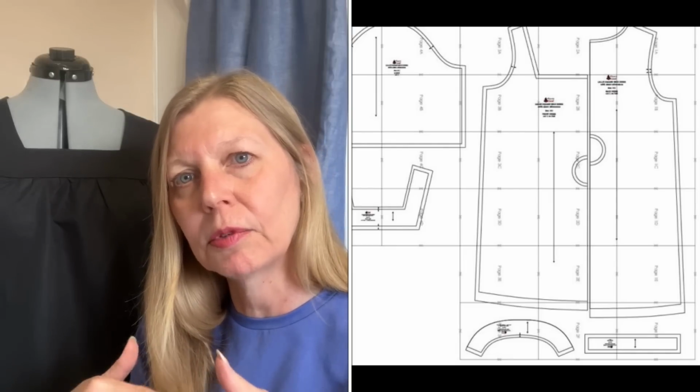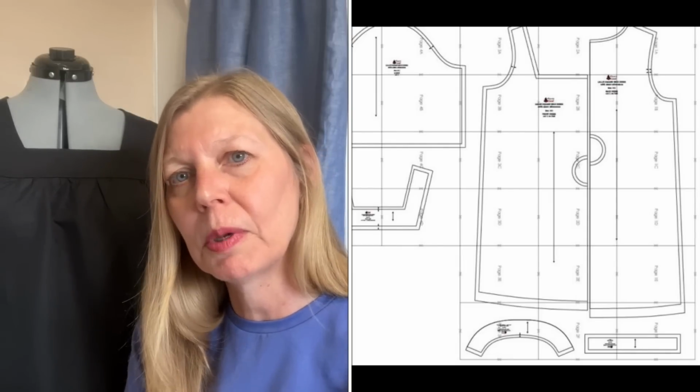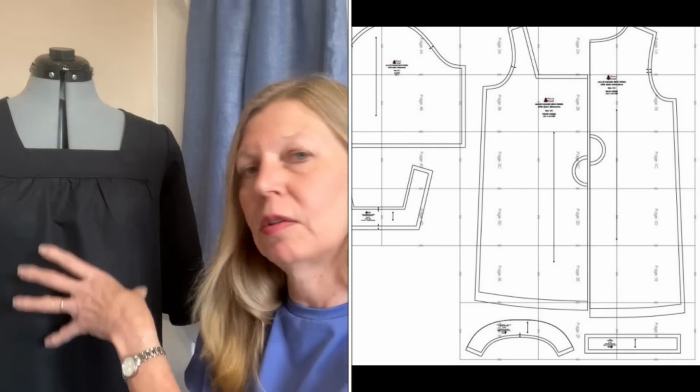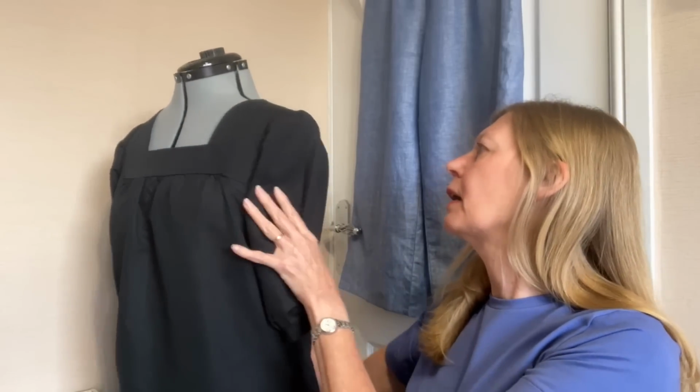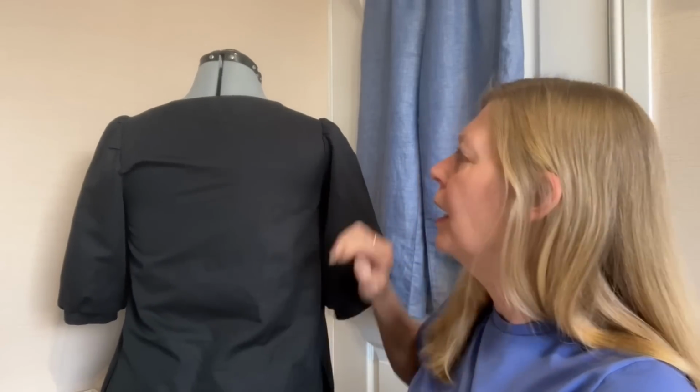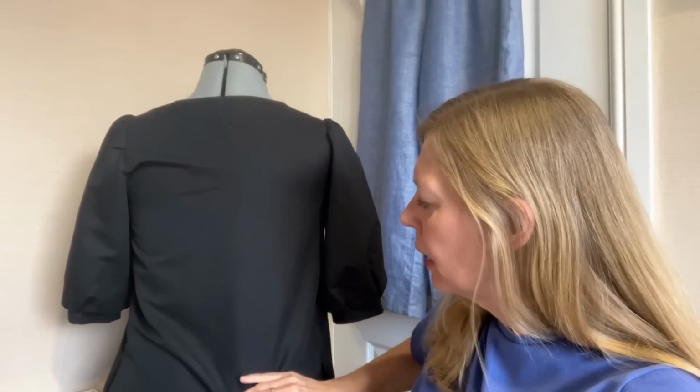The other thing is, I don't think she gives finished sizes. Now, looking at the drawings, you can see that this is fairly straight through from the bust to the hips. There's no shaping in it. The shaping for the bust is actually garnered from the gathering here at the yoke. I'll show you at the back as well, because it is square at the back. No, it isn't square at the back, I've forgotten. It's not square at the back, it's not low at the back.